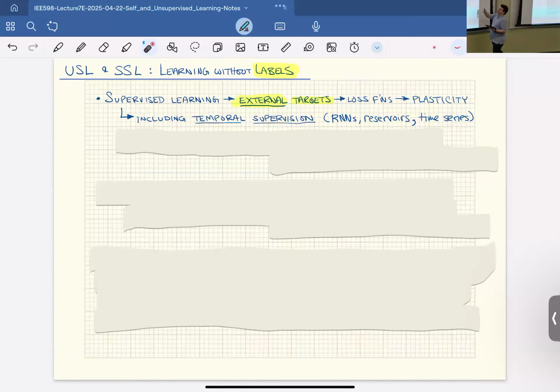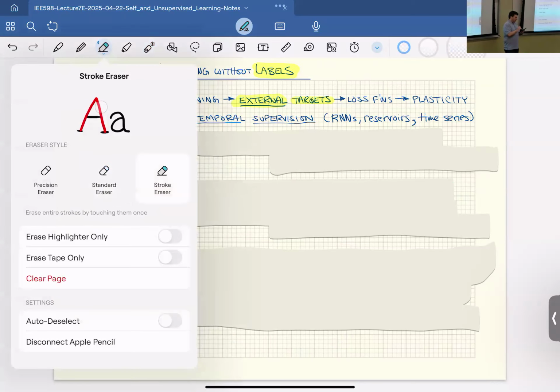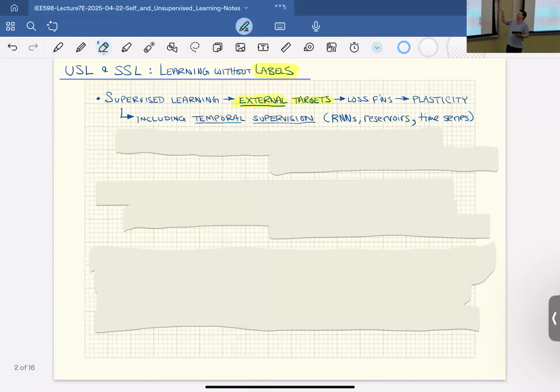And so unsupervised learning and self-supervised learning are learning without labels. So far, the types of learning we've been doing have been supervised learning, where we've got these external, I'm going to call them targets, that feed into loss functions, which guide the plasticity of the neural network, which update the weights of that neural network. And that includes temporal supervision.